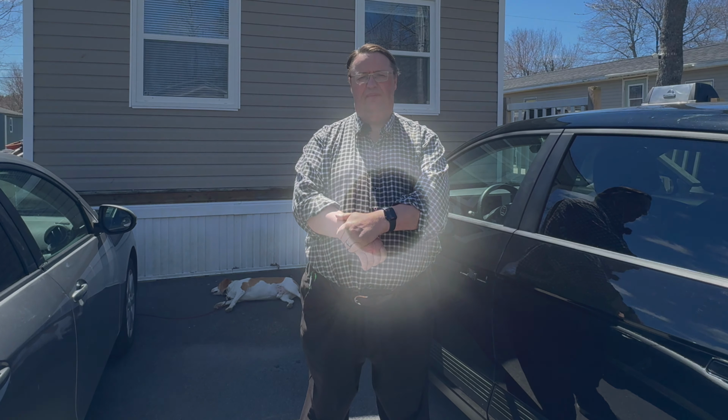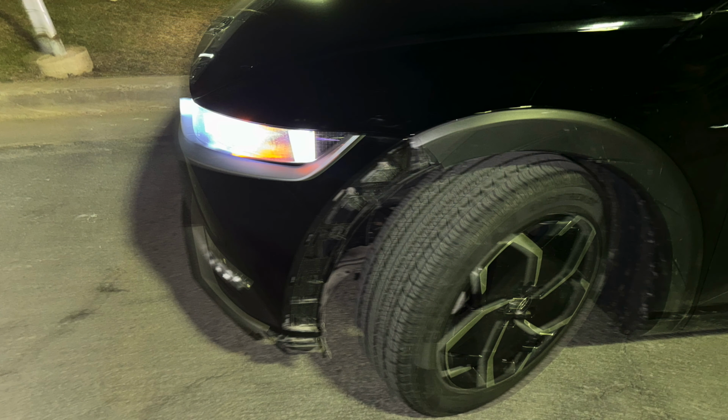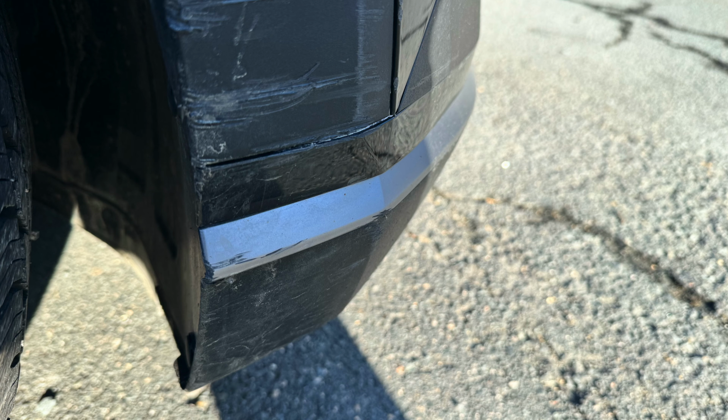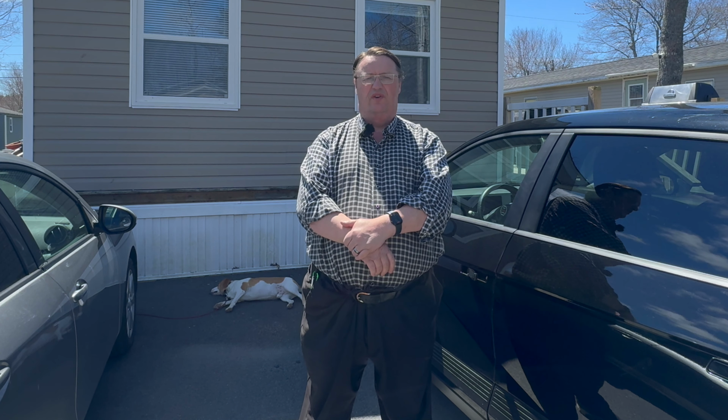Well, as some of you may be aware, back on April the 8th, I took a 915-kilometer road trip to western Prince Edward Island to view the eclipse of the sun. And it was a great trip. And on the way home, unfortunately, at just about 11:30 in the evening, on a 100 series highway at 100 kilometers an hour, I ran into what I thought was a porcupine. It was a big animal, and it ran out in front of me fast enough that I couldn't avoid it. And I did a significant amount of damage to the front corner of the car.